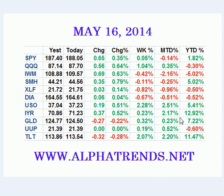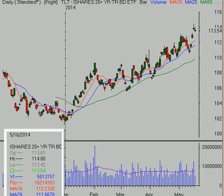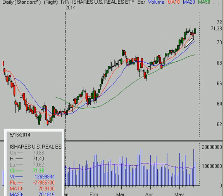in the TLT, and you can see here the bigger winner too is the IYR. That's the commercial real estate index. The IYR has had a great year, up 12.5% or so. Obviously a beneficiary of lower interest rates.